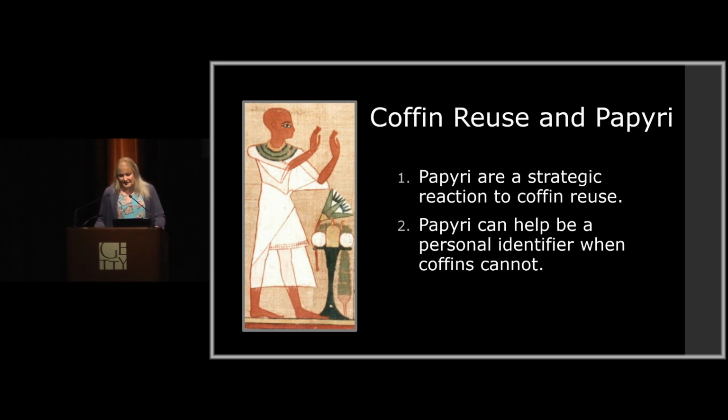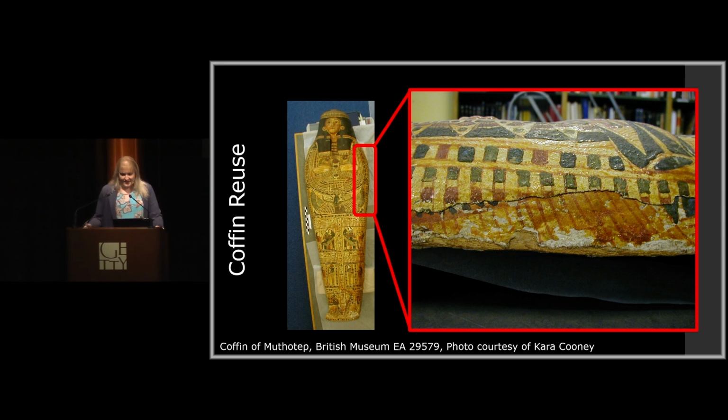Funerary papyri, I believe, in the 21st dynasty, were not created simply in response to a lack of tomb decoration. These were objects that were already in use, right, as Foy has shown in his overview. But they also, I think, grew in popularity during this time period as a strategic reaction to coffin reuse, helping to identify the deceased when a coffin did not, right? And now coffin reuse is relatively new in the Egyptological community as it's been studied, and it's one that can be quite disruptive to our modern narratives focusing on things like eternal Egypt.